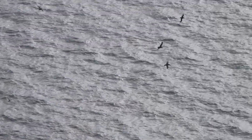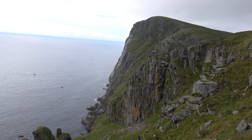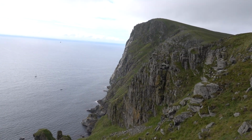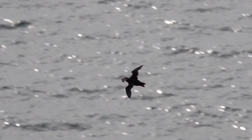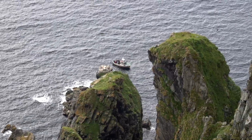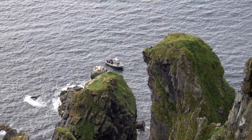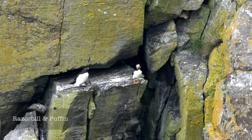Every day the puffins fly out to sea to catch their food, sometimes travelling as far as 70 kilometres away from the nest. They return with beaks full of sand eels to feed their hungry chicks. Razorbills, another member of the auk family, also nest here amongst the puffins.